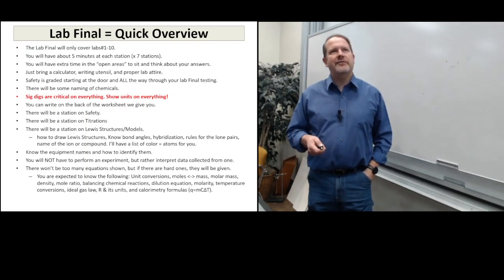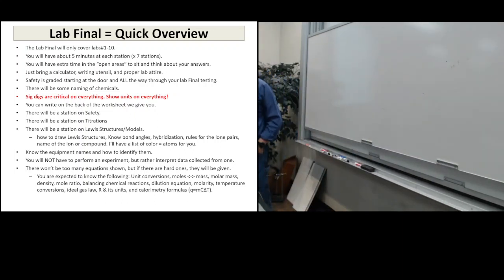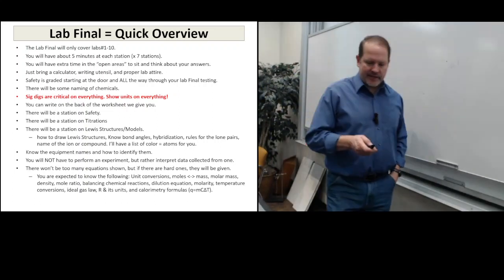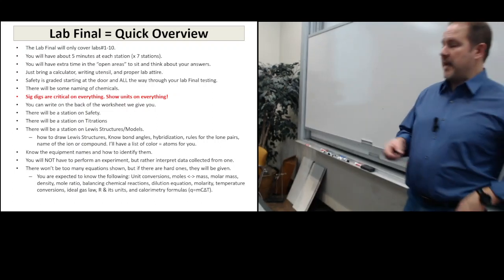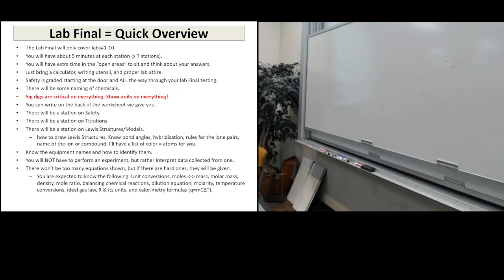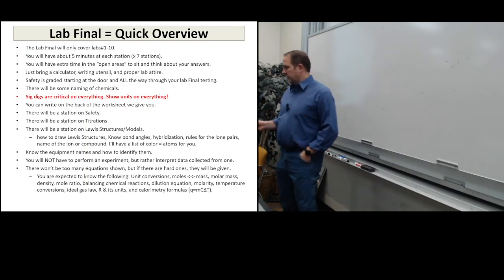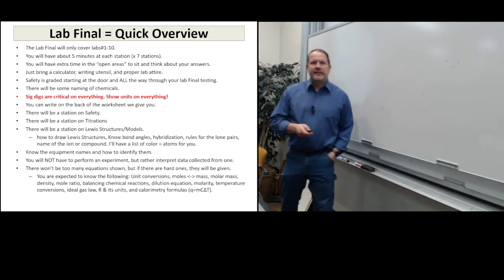There'll be a station on safety. There'll be a station on titrations. There'll be a station on Lewis structures and models. Remember how to draw them and their geometry. Make sure you know the equipment and names that we've used throughout the semester. You will not have to perform an experiment, but we may have one in front of you that you'll have to interpret the data from, like a precipitation or something where they turn colors. You're expected to know some of these things right here: unit conversions, moles to mass, molar mass, density, the dilution equation, molarity, moles per liter, temperature conversions, ideal gas law.